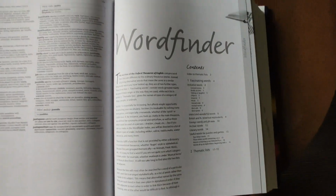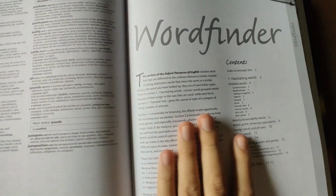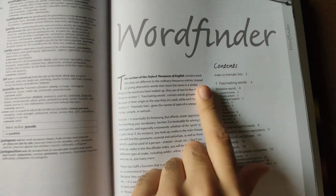Oh, I can't see my finger there. And it is the wordless. So we'll close the book again, and we'll open to the start over here. And this is the Wordfinder. The Wordfinder section contains word lists that are different to the ordinary thesaurus entries.